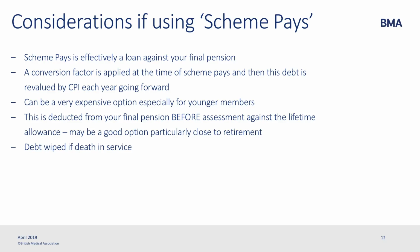A conversion factor is applied to the bill, and this debt then grows with CPI each year. As you can imagine, this can make it a very expensive option in some cases. There are two small silver linings though. One, it is deducted from the final pension before the lifetime allowance is calculated, so it can reduce that liability. The second, slightly more morbid one, is that the debt is wiped if the member dies in service.